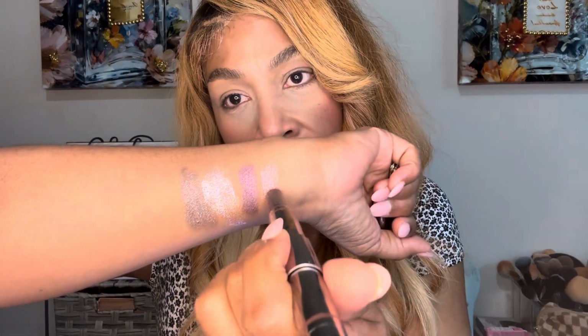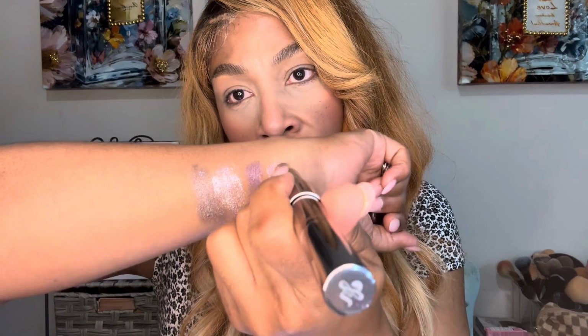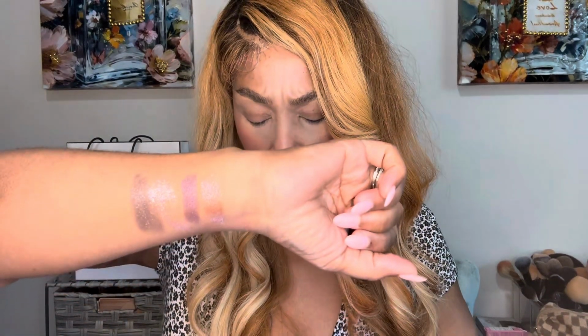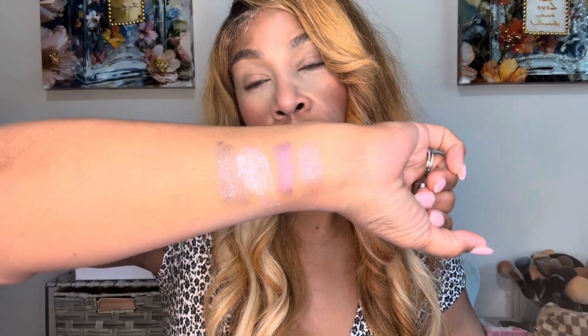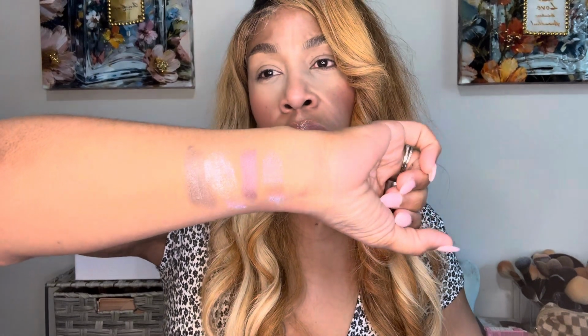So there is Duo number 2. And this one right here is called Twilight Cream. And this is described as a copper rose foil with shifts of pink and gold sparkle. Okay. All right, so let's go ahead and swatch Duo number 9.